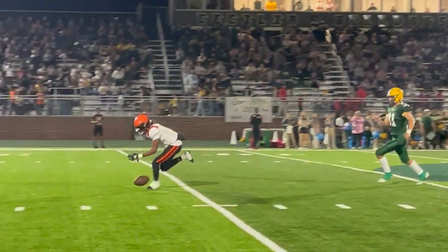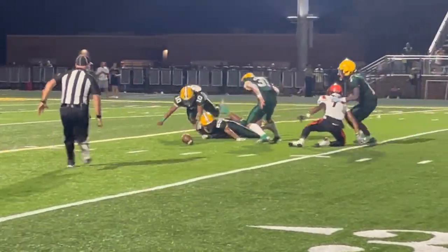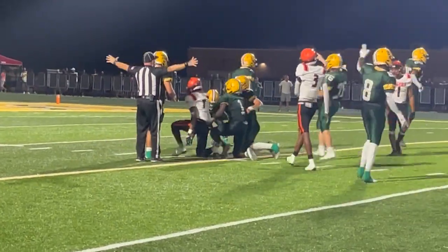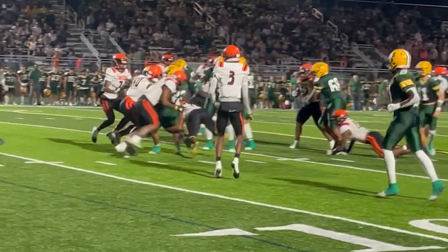Catches the call. And the ball is rolling. Here's the snap. Here's the give. Broussard looks for room under middle. Breaks one tackle.